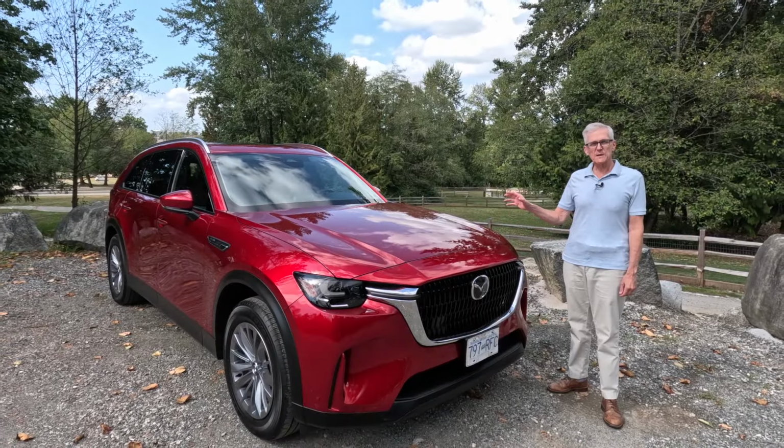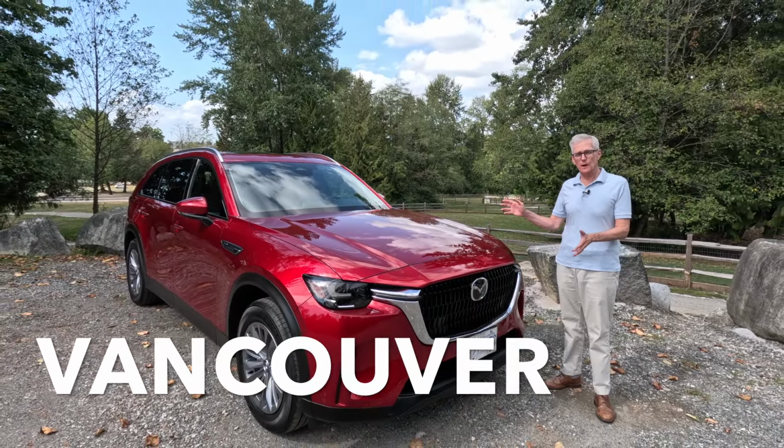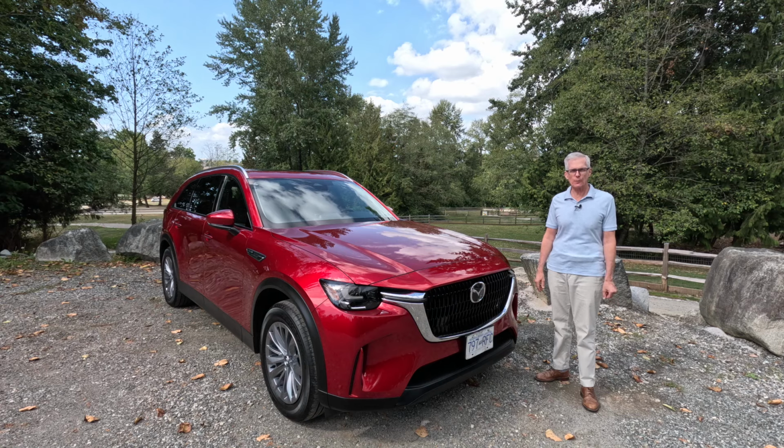Big style, big space, big fuel economy, and for some folks, kind of a big price. This is the 2024 Mazda CX-90, its new 3-row flagship SUV. I like it. Get in, it's time for Family Wheels.